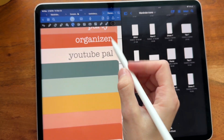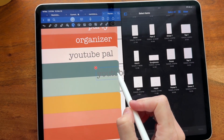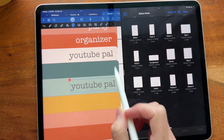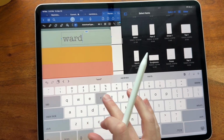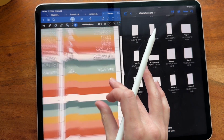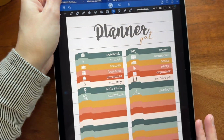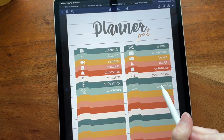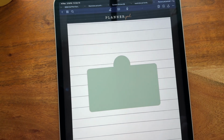And then I need to copy over this text. So I'm going to hit copy and I'm going to hit paste. Remember to paste on the white. It's a lot easier than trying to paste on one of the links. And then just double tap. And then we're going to change this to wardrobe. And then I'm going to zoom out and that's going to be my wardrobe pal. So that's where I want it to go. Okay, so we're inside of GoodNotes here. And then on my linking, I'm going to click on wardrobe. And then I want the wardrobe pile to go right behind here.